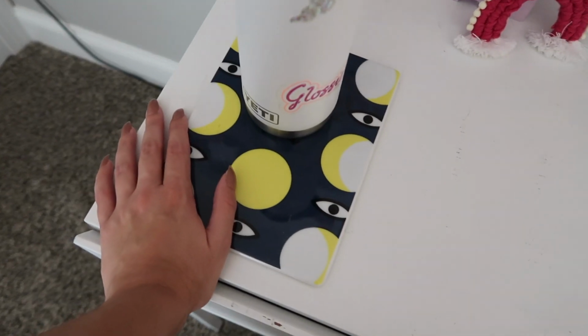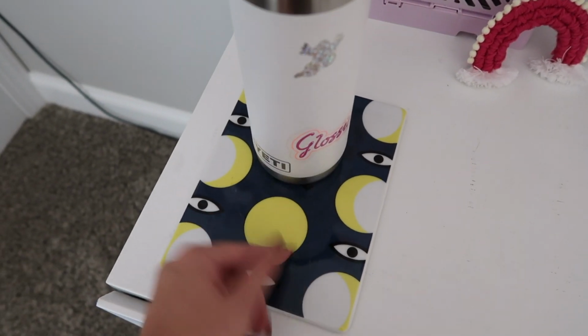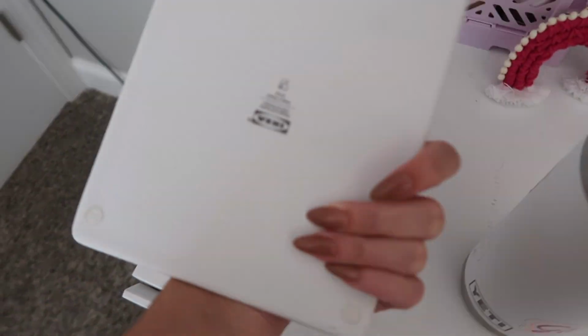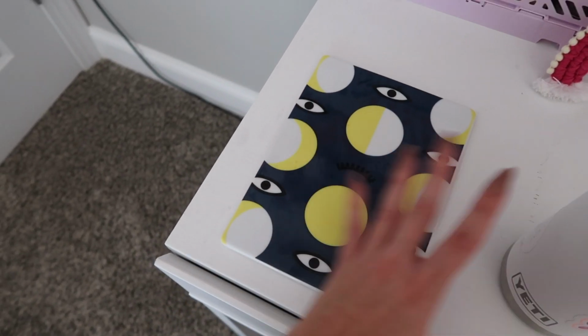And then lastly on my desk, I have this coaster. It's like a giant coaster. I found this at Goodwill. These are originally from IKEA. I have two of these, and I got them at Goodwill for like $4.